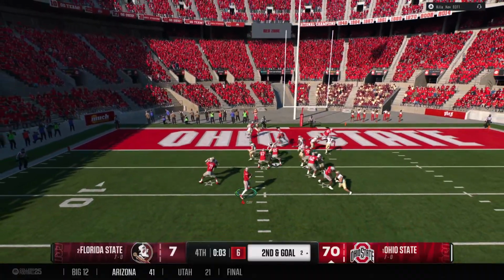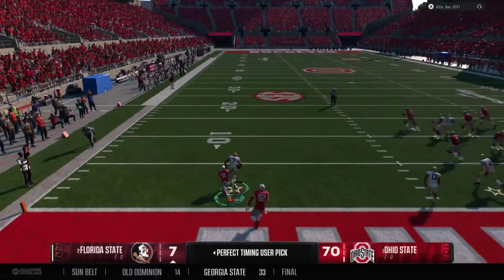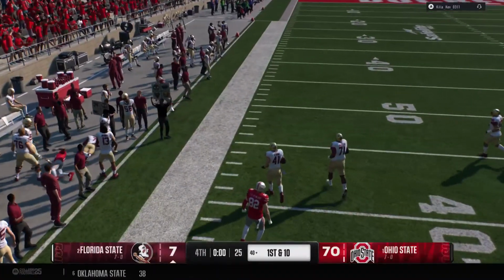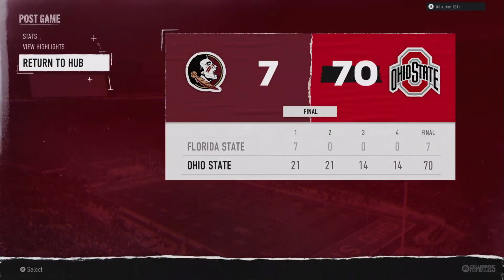Here's the snap, looking to throw here. Launching one to the end zone. And it's picked off in the end zone. Well, this one ended up being a blowout. They get the W.